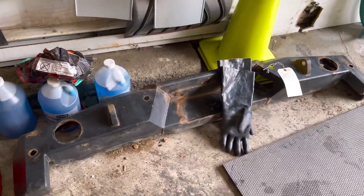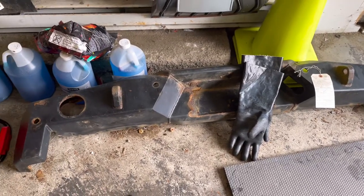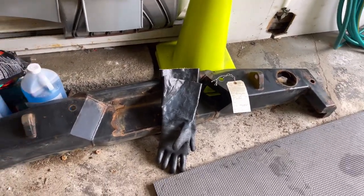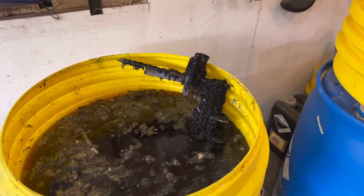This is not, because it can't fit in our chemical stripper. So we're going to turn around. We're going to blast all the rust and all the crappy powder off. And then we're going to primer coat it, and they're going to take it and put a bed liner or rubberized coating on it. But I will record this coming out.